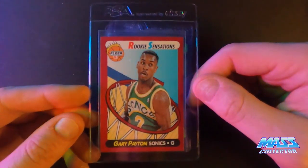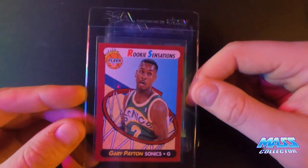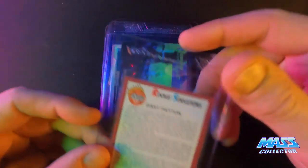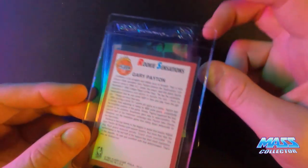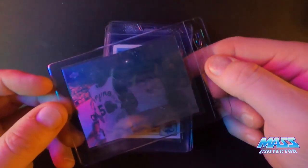I bought a bunch of these wax boxes of jumbo packs and regular wax and whatnot, pulled a bunch of really nice looking cards. This one here definitely was from there. Looks really good. Looks great. This is cool.